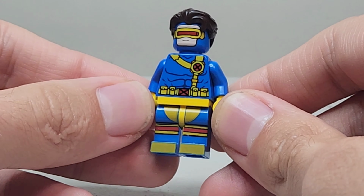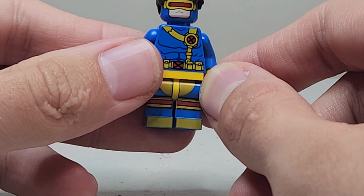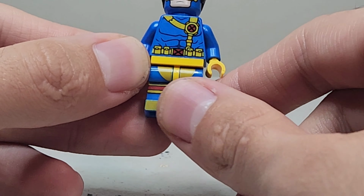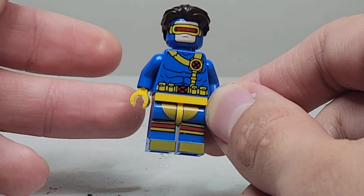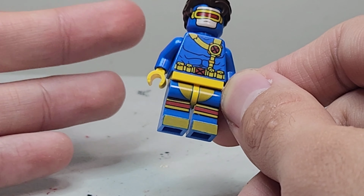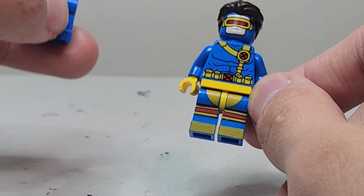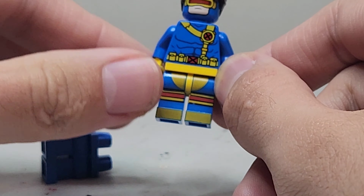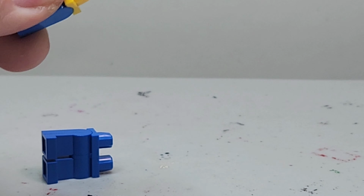And this is just... You had this, okay? You almost had it. Just give him leg printing, and he would look great. And of course the yellow is faded and everything, but it's much better than just having plain old yellow legs. So for the people who are completely and utterly angry at Lego for not giving him printed legs, here is to satisfy your needs. This is what could have been, but once again, this is not included in the sets.